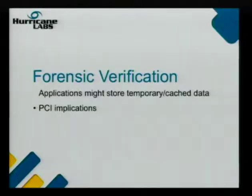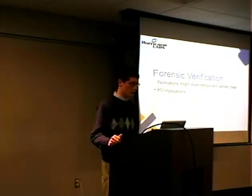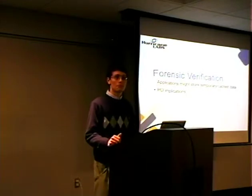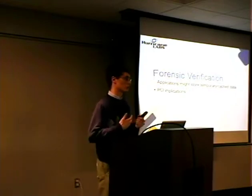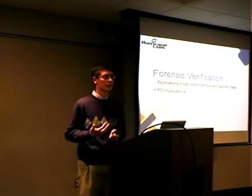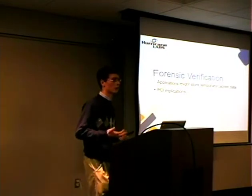So for an actual forensics verification, you might want to look at an application that either takes in applications or processes personal information, something of that nature, and examine it for temporary or cache data that might be stored on the machine's hard drive. The plain fact is, for this, you don't want to trust your developer's word. They might say this application doesn't do anything that would jeopardize your PCI compliance or your PHI compliance, anything like that. But they might be doing things that aren't necessarily the most sound in their programming.